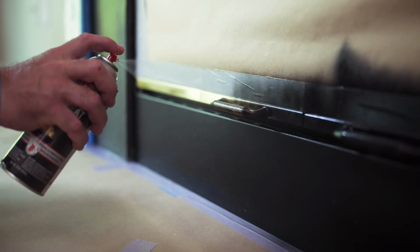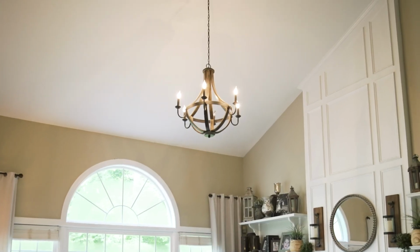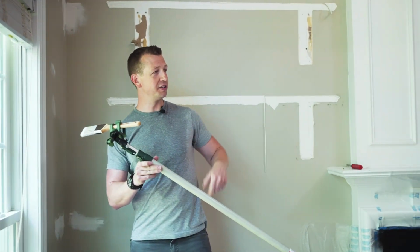So much better already. So one of the interesting things about painting this room the first time was how high it was and doing some questionable things. Climbing these ladders, having to move them every time I got done with one section, it was a little bit dangerous. Yes.